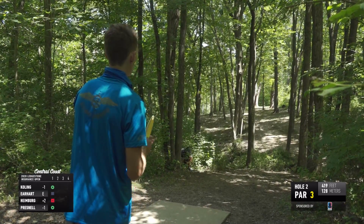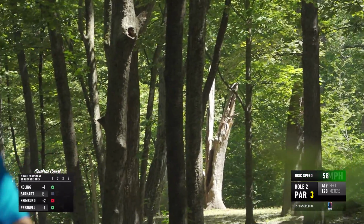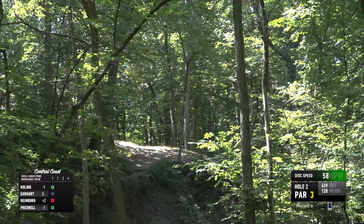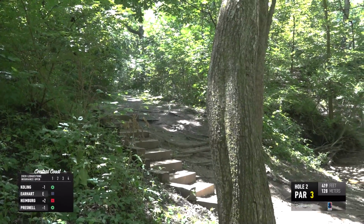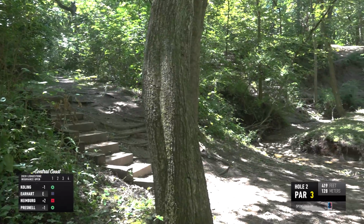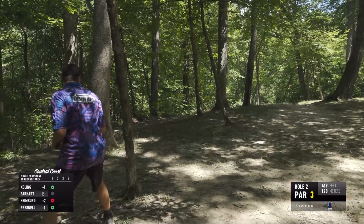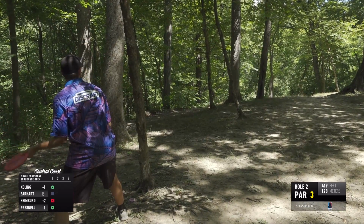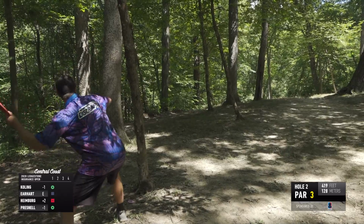Calvin with a Star Destroyer. Or you can do this play. Let's see what he's going to do. Unravel. Hey, that's not bad. Look at this guy walking the stairs down the green. That's pretty cool. That's incredible, man. That's awesome. I didn't check UDisc, but there's probably under 5 birdies on this hole on the day, right? I saw one.